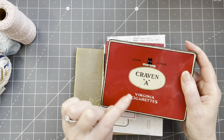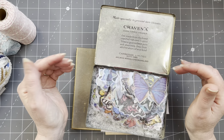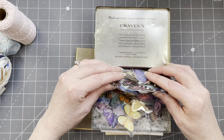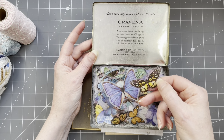I have a pretty treasure box. These are from Virginia Cigarettes. I do not own this one yet. So the box itself, the small cigarette tin, is already a treasure. And then inside, loads of stickers. Butterflies. Butterflies for the rest of my life. They're so cute, right? Yeah. You have a lot, lovey. So I will never run out of butterfly stickers. I need to start using them. I do like them. I love the colors on them. They're different ones because these are matte and these are more shiny. Cool, right? Yeah, and I also really love the tin.